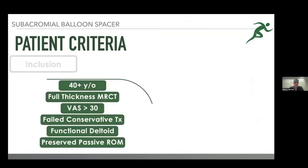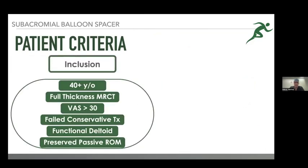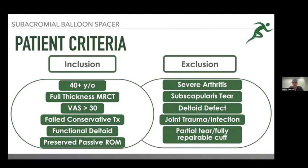The patient criteria, this is where I think really the meat and potatoes, or in America, as we say, the rubber hits the road. The inclusion criteria was older patients greater than 40. The average age of our patients was over 60. These were full thickness, massive posterior superior rotator cuff tears. They were all painful and failed a conservative approach, which for the vast majority of our patients include injections, anti-inflammatories, and physical therapy. They had to have a functional deltoid, and they were not stiff. They had preserved range of motion.